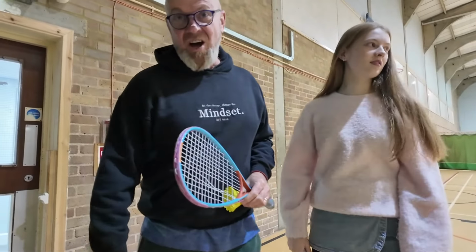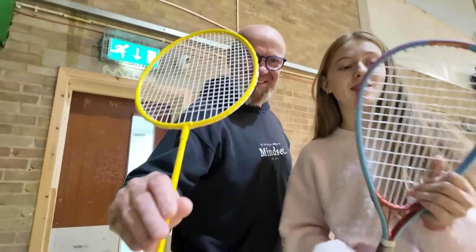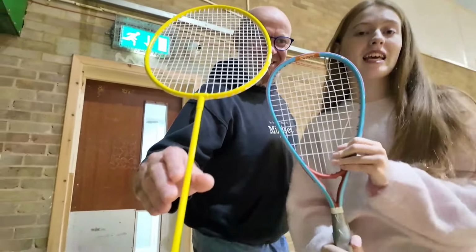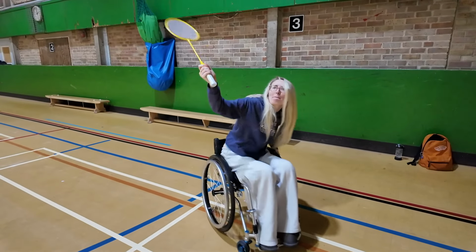This is really weird for me because I used to bring Daisy here for mother and baby groups, so it's bringing all our memories back. It's £2 to buy rackets, so lucky I brought it around. These are badminton rackets, even though they don't look like it, but they are. I've got a nice extra long one to give me some reach. It's like a fly swat.